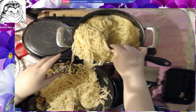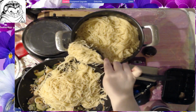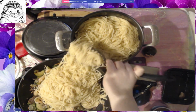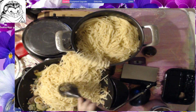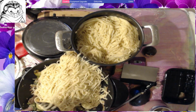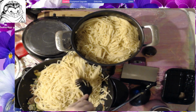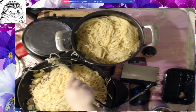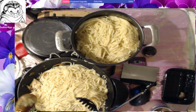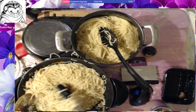Ow, that is really hot. That is really hot pasta. Not the most glamorous way of getting it out into here, but what can I do? So I am going to finish getting that pasta in here, and then I will begin tossing it around and mixing it together to make the yakisoba. All right, so I am going to put that spoon back in there and start mixing it through this way.